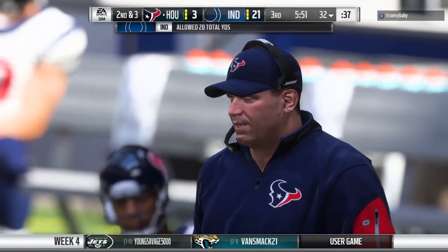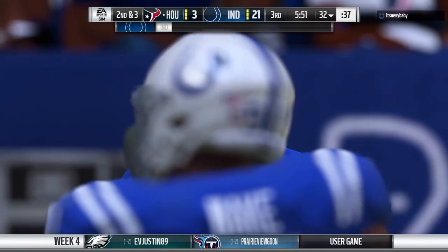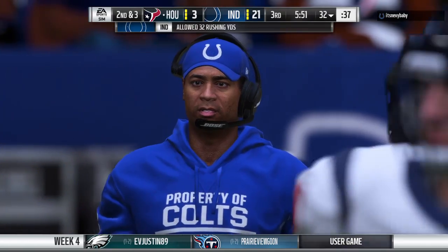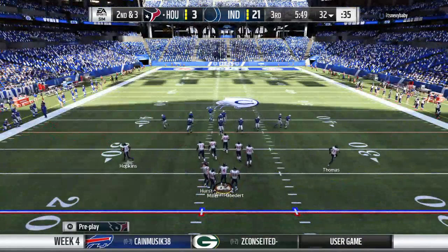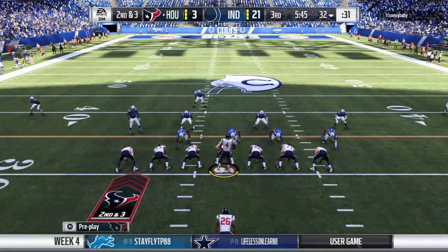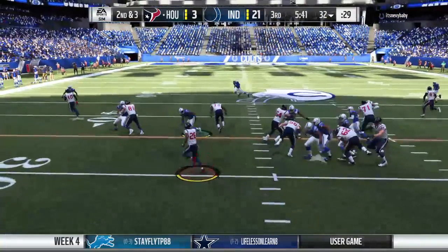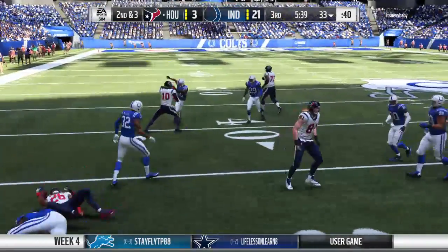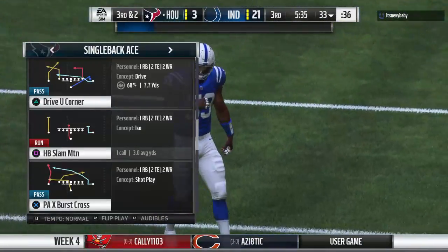Nice work to get 7 out of that, and it's second down. Well, it looked like a quick hitter, a 3-step drop, but when it's not there, he elects to try and escape through the massive bodies up the middle, and he does so and picks up positive yardage. They'll operate from the 32-yard line here, 2nd and 3. Watson going to give this one to Miller, and he'll get this up only to about the 33. There to stop him was Darius Leonard.